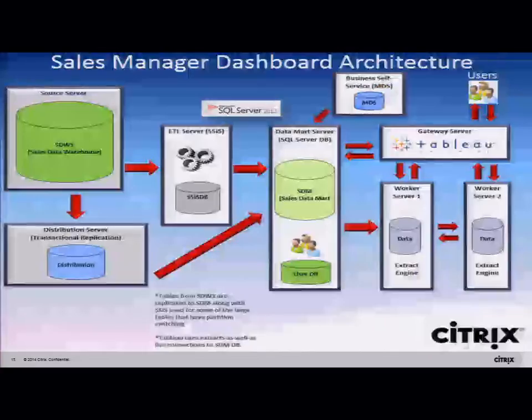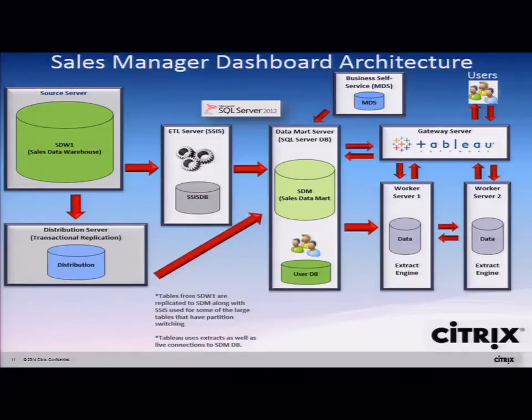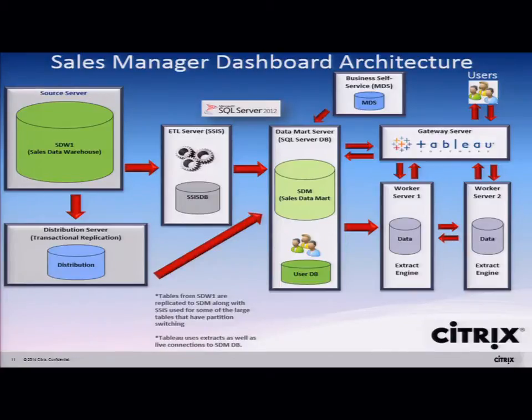Sure. So I think that's another component of the big architecture. It's not directly related to Tableau, but that is Microsoft Data Services, which is giving a capability to our operations team to directly update certain mappings that we need to make sure our data gets reflected on the dashboard correctly. It's a Microsoft tool where we give an interface to our users, and they can make certain updates, which then get reflected directly in your database tables.